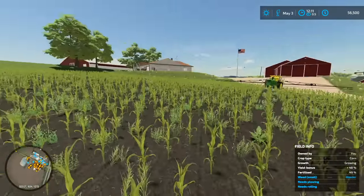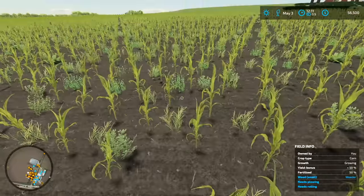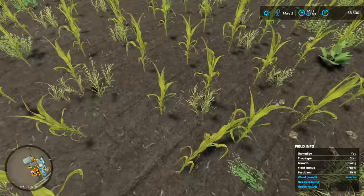And then we got to swap out the sprayer and get herbicide in it and go, because you can see there's weeds coming up and there's grass coming up. So we got to spray this. Otherwise, this is going to rob our yield, some of this grass and weeds.